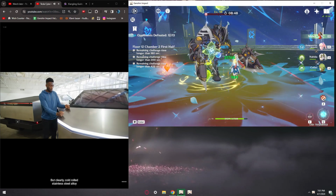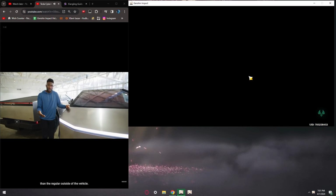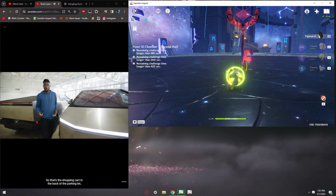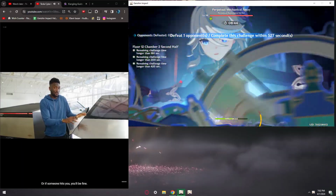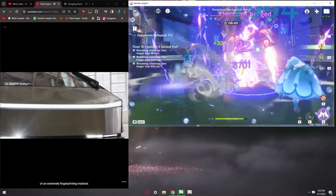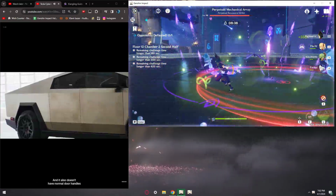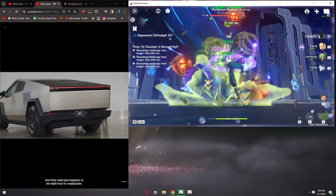But clearly, cold-rolled stainless steel alloy is going to be much stronger than the regular outside of the vehicle. So that's the shopping cart in the back of the parking lot. That's fender benders. Or if someone hits you, you'll be fine. But guess what? It also means your truck is now made of an extremely fingerprinty material, and it also doesn't have normal door handles, so you just cannot keep it clean if you use this thing daily. And then steel just happens to be really hard to manipulate.